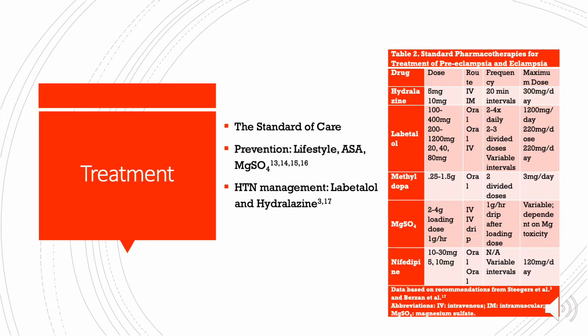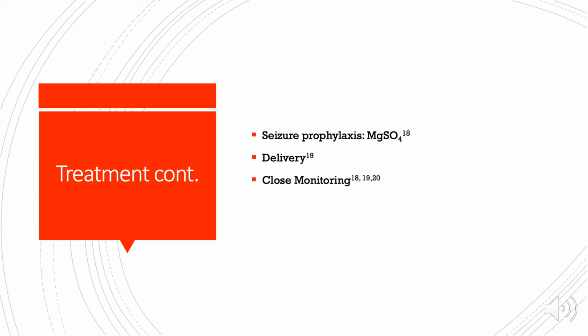In the table on the right is a list of drugs that are typically used for antihypertensive therapy, along with their dose, their route, the frequency, and the maximum dose they can receive in a day. In cases of severe preeclampsia, treatment with magnesium sulfate is recommended to help prevent onset of eclampsia or seizures.